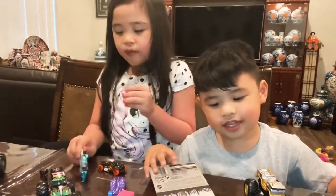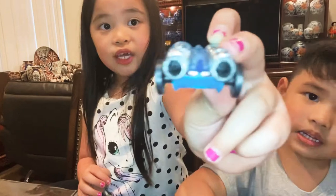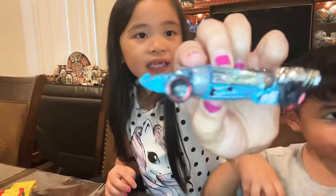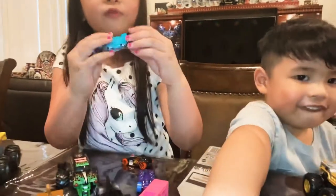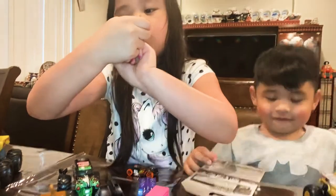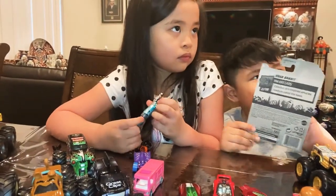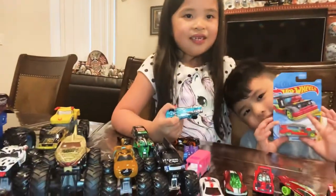From the box. And my favorite one from my brother is this. It has a jet. Big jet. And it's blue. It's flat. Really, really flat. Whoa. Oh, and it has a fire on it, and it has a number 50. And it's a Jeep again. Please don't show that Jeep anymore. Okay, thank you. It's still a Jeep.